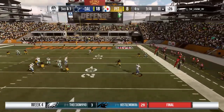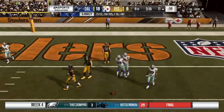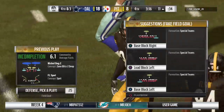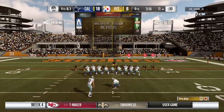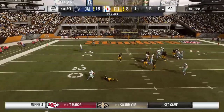Escaping the pressure right. Oh, incomplete. Nearly the pick they needed. They would have loved one there, but at least it does get them to fourth down. I know ultimately that feels like a good defensive play, but I know it's really not. They had a chance to keep points off the board. Now they have a chance to kick a field goal by missing that shot.